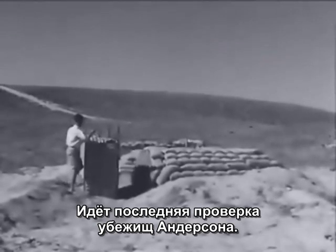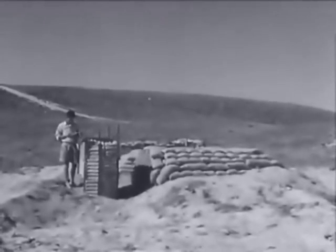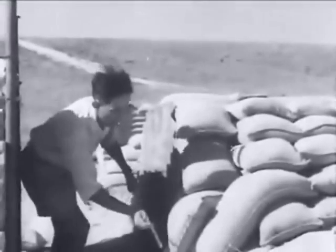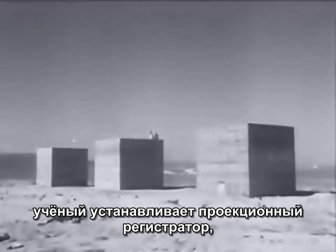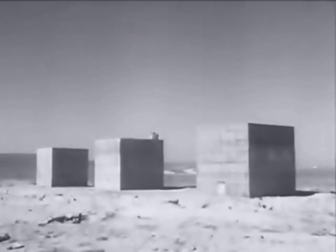A final check on the Anderson shelters. And on top of one of the reinforced concrete buildings, a scientist sets a shadow graph to record the exact point of the explosion.